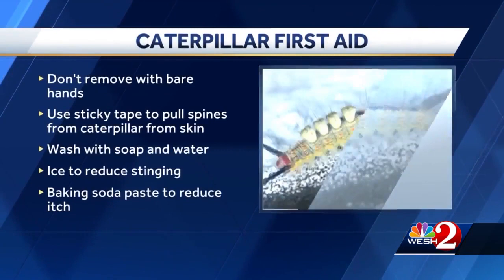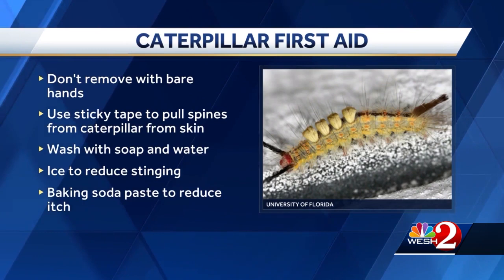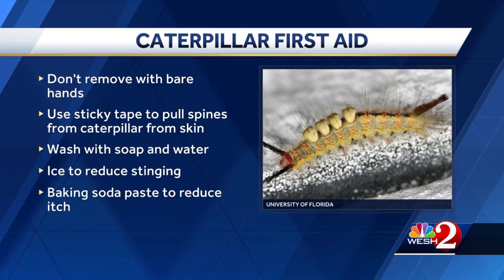Don't remove the caterpillar with your bare hands, and then use the tape to pull spines out of your skin. Wash with soap and water, use ice to reduce the sting, and a baking soda paste to reduce the itch.